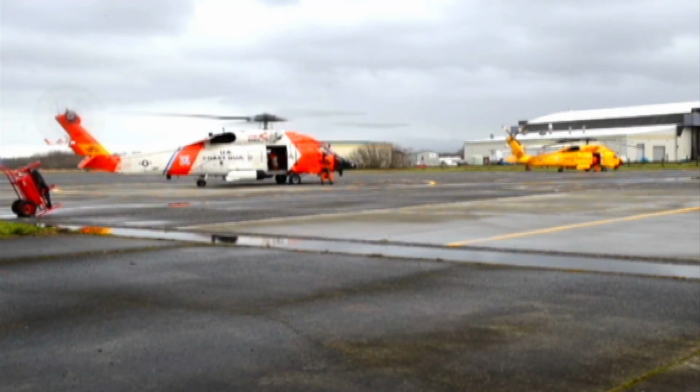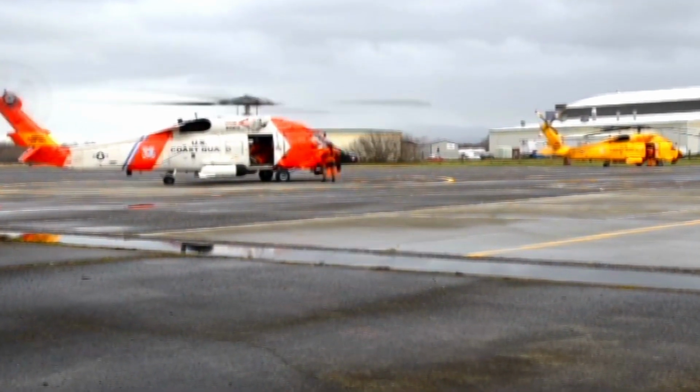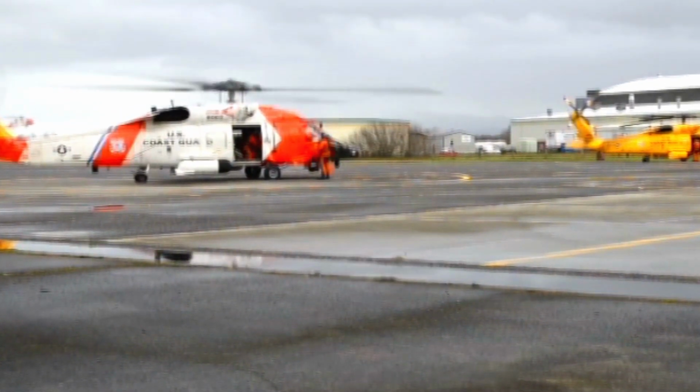Sikorsky delivers first replacement MH-60T Jayhawk helicopter airframe to U.S. Coast Guard.